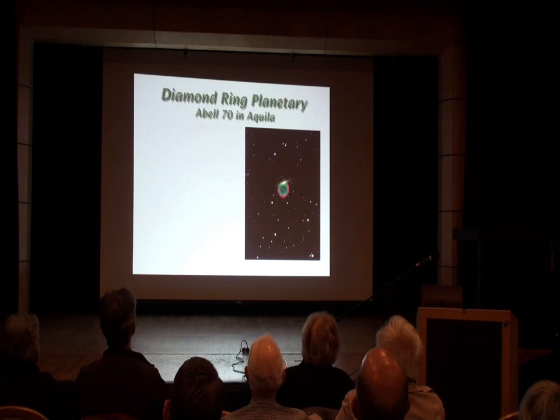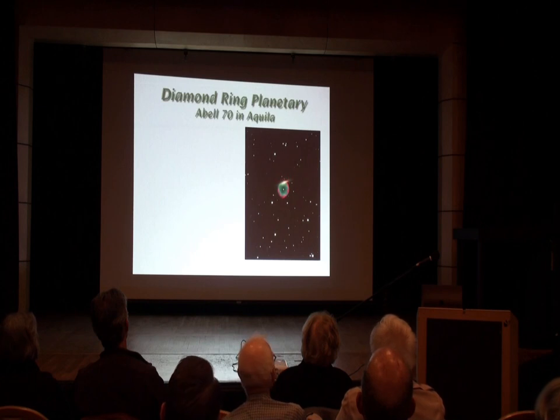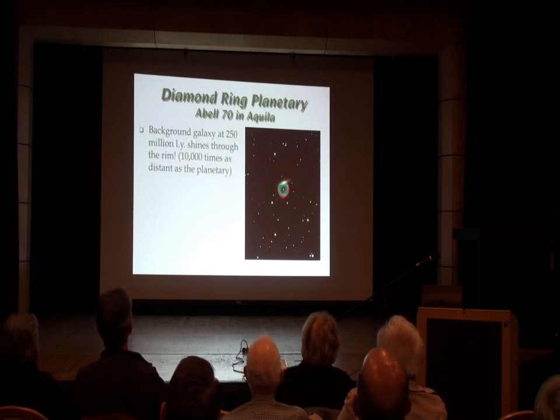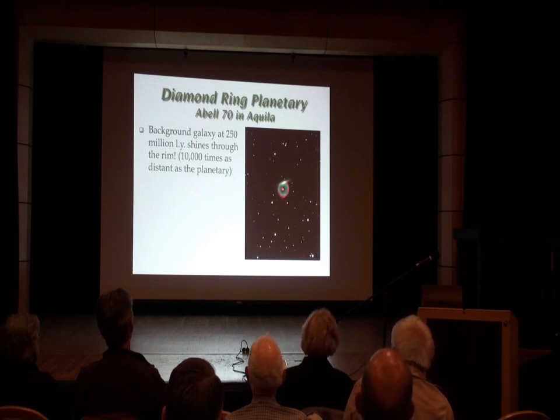And this is the third one. This one's in Aquila, and the designation is Abell 70. And this is unusual. You can see there is something bright right on the top of it. Well, that is a background galaxy that is at a distance of 250 million light years, 10,000 times as distant as the planetary right here. This is the central star of the planetary.